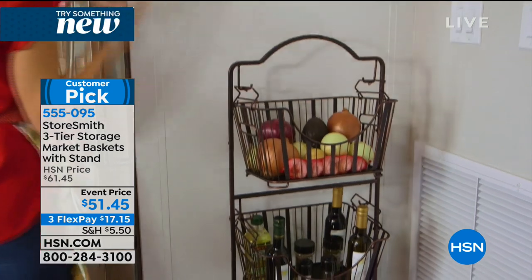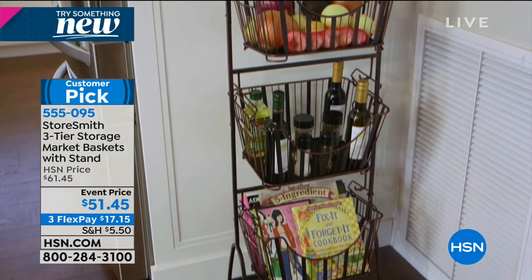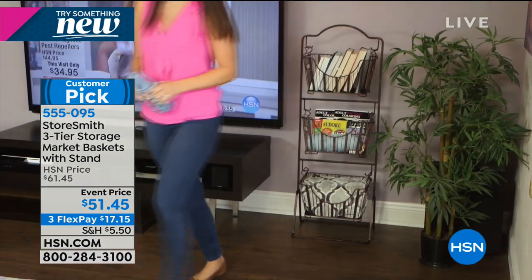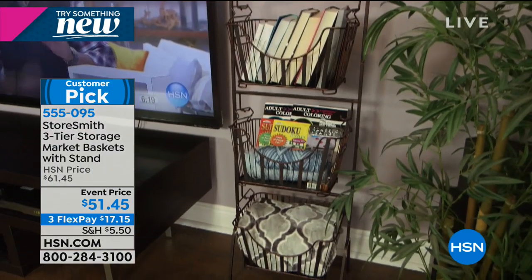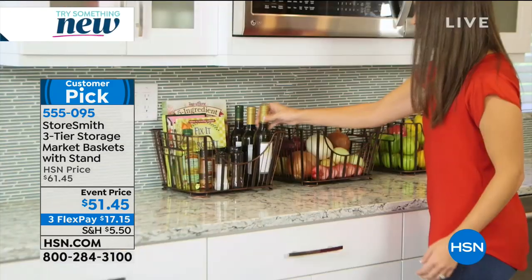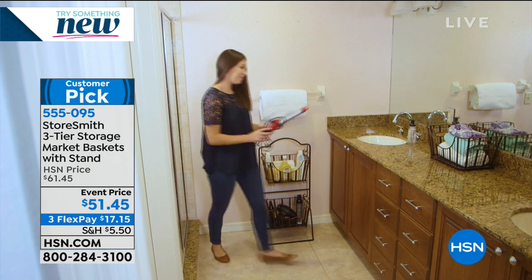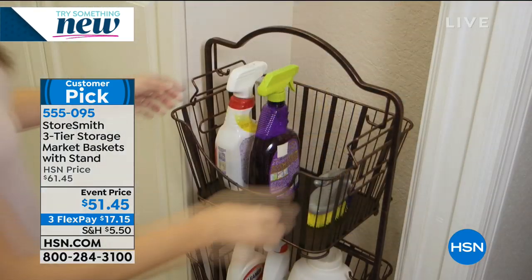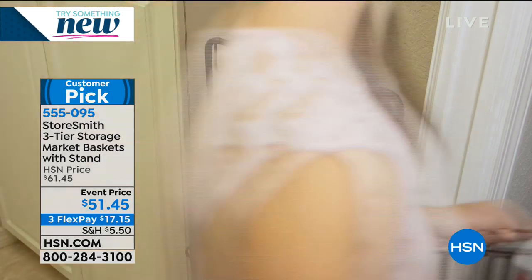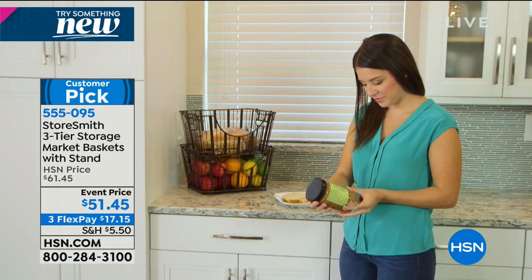Okay, if you went to a home decoration store and you wanted to get something just for decoration that were baskets like this, there's no way that you could get 3 of these in these fabulous colors, in the way that it looks, for the $51.45. Because if you just looked at a basket, you're like, oh, this is a really pretty basket. They run very expensive, and they're not gonna be sturdy and meant for organization. They're not going to be where you can put in your cleaning supplies or your fruits and vegetables, whatever it is. This is going to do both.